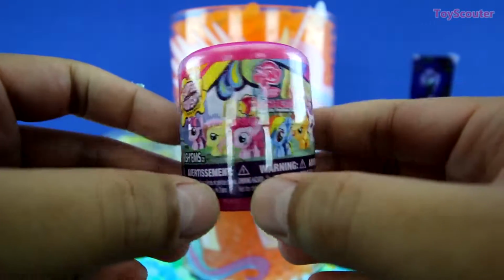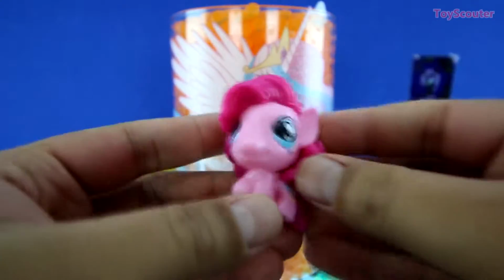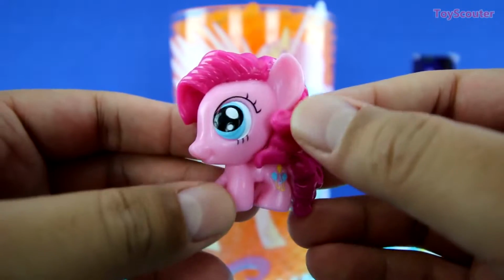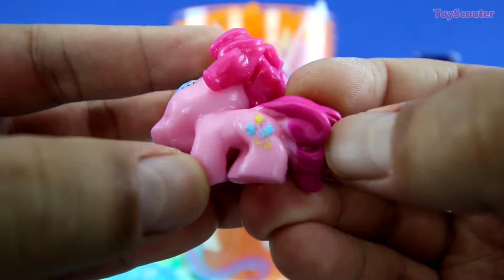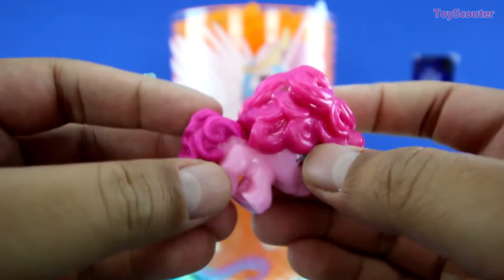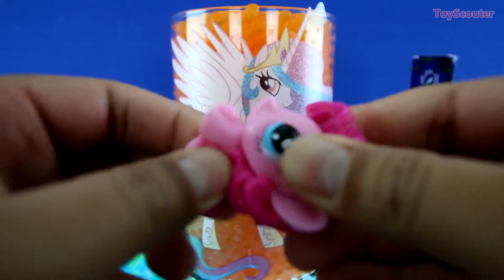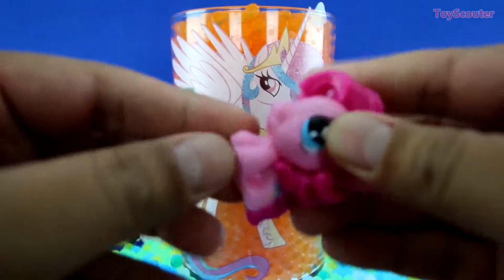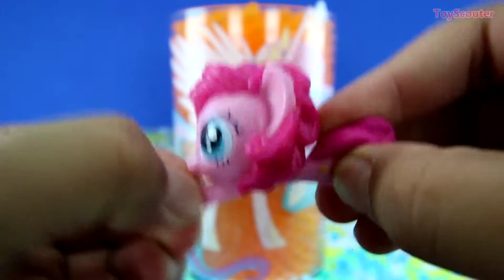It's a My Little Pony Fashions, series number 2. It's Pinkie Pie, guys. Of course, she's pink with pink hair, and her cutie mark are a couple of balloons. Let's see how far we could stretch her. Let's try this side. Looks like she's flying.